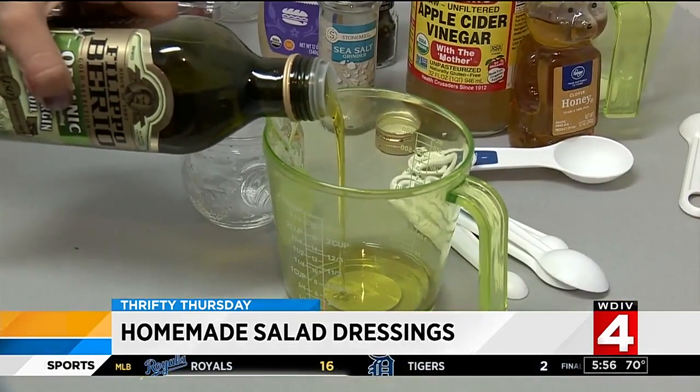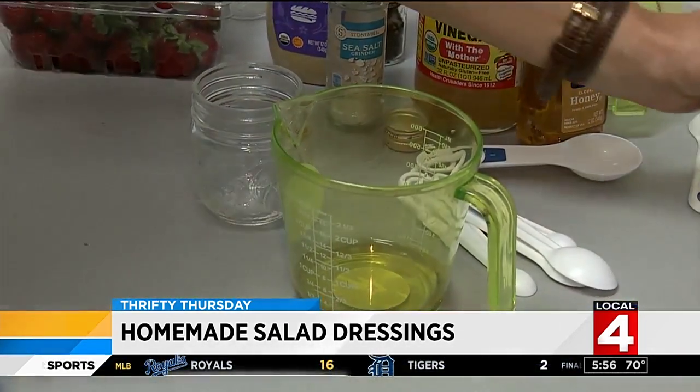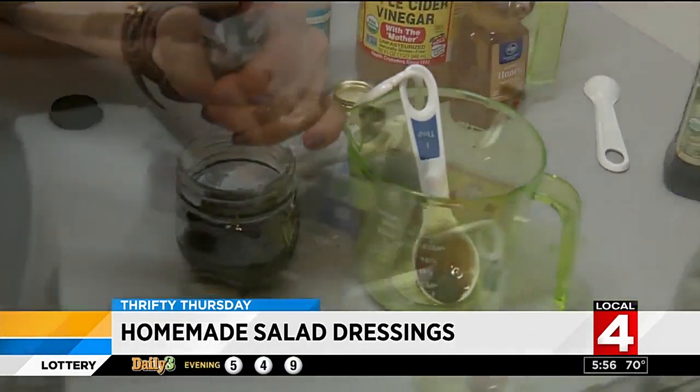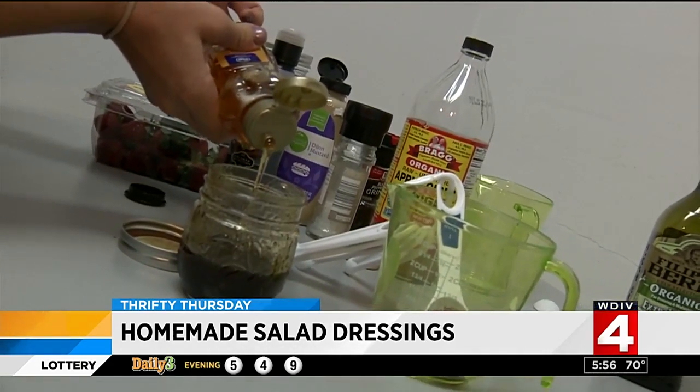For a balsamic vinaigrette, mix 3/4 cup of olive oil, 1/4 cup balsamic vinegar, salt and pepper to taste, and a touch of honey to thicken and sweeten it up.